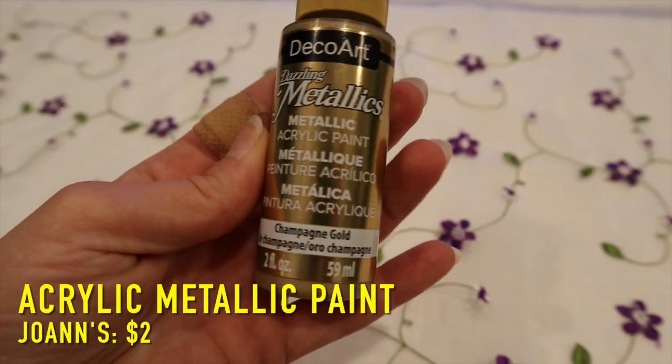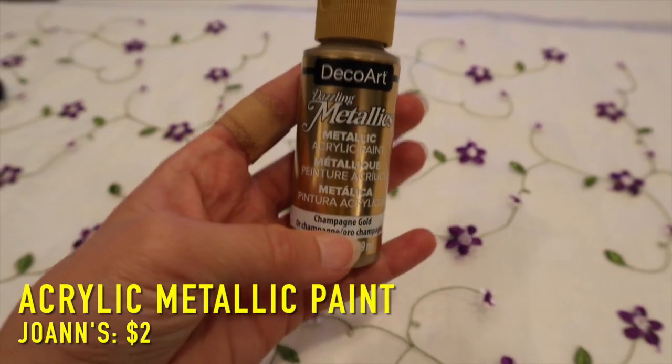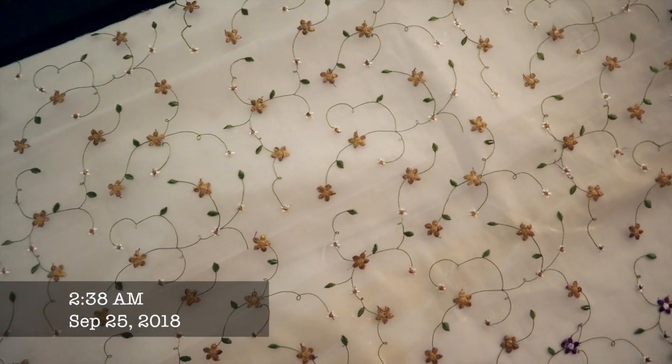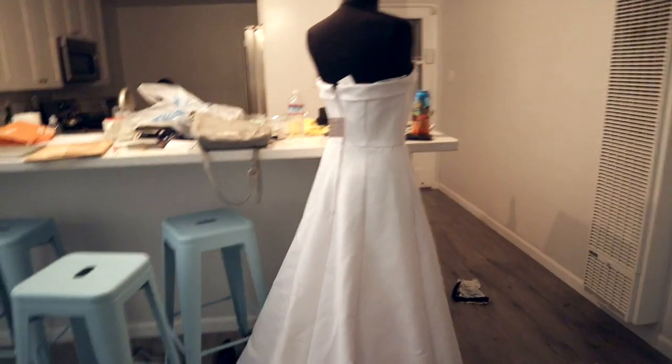Hooray. I got this metallic acrylic paint in champagne gold because the gold in the dress is a little bit kind of muted. Been painting for a few hours, and I think I have enough yardage painted to start covering the dress up tomorrow.